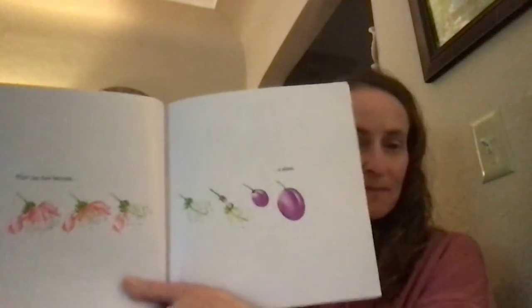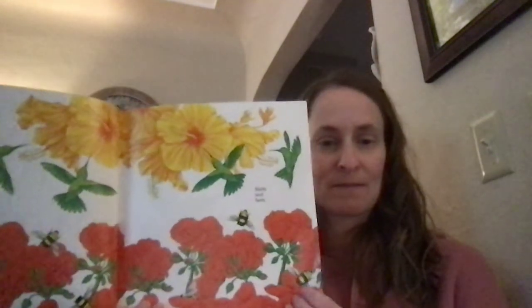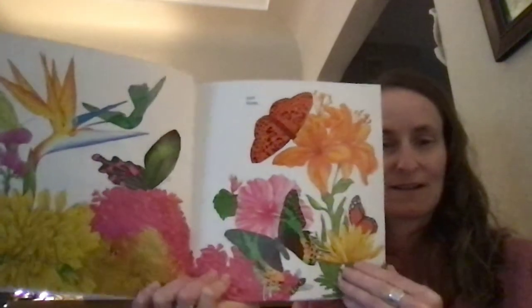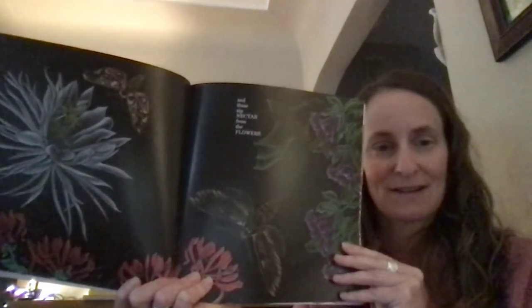This one has become a plum. The Reason for a Flower, written by Ruth Heller. Birds and bees. And these. Beautiful illustrations. And these sip nectar from the flowers. It's huge moths.